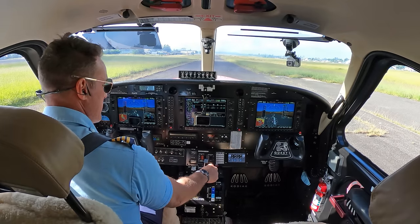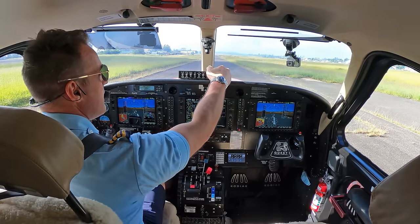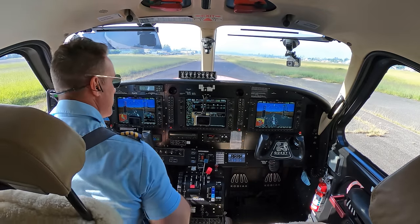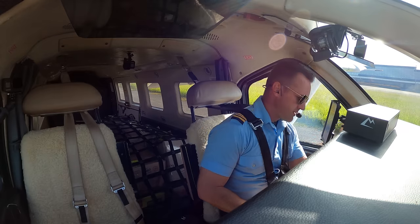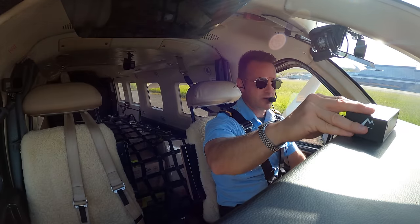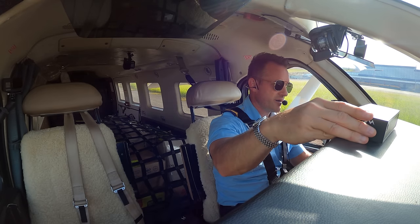Beta, warm up the engine a little bit quicker. Our harnesses, which is our seatbelt lock harness. High idle and gov, we've already done. Igniters on, landing, taxi, all those are done. November Tango Echo ready for departure.